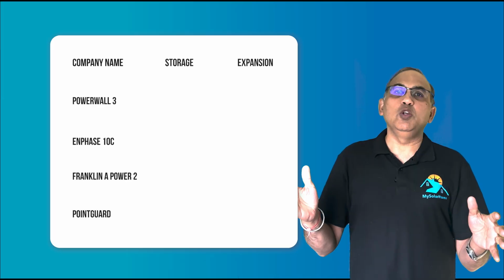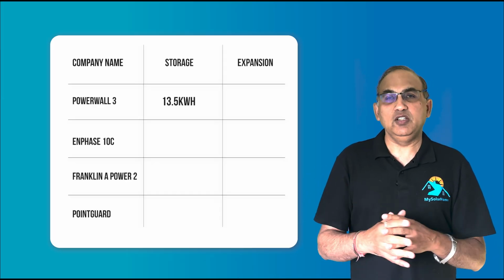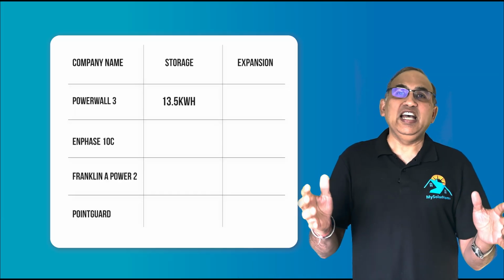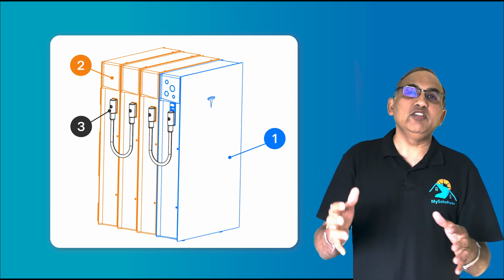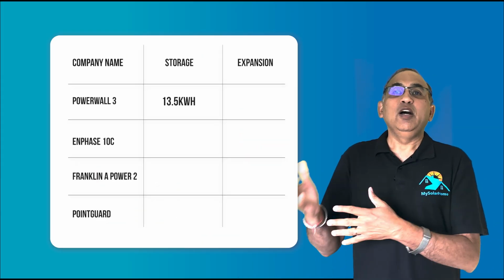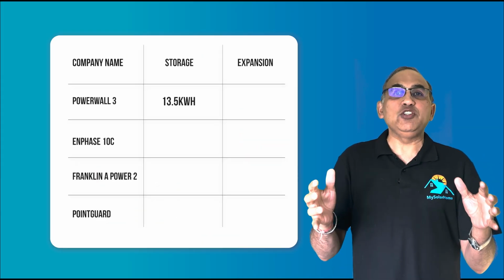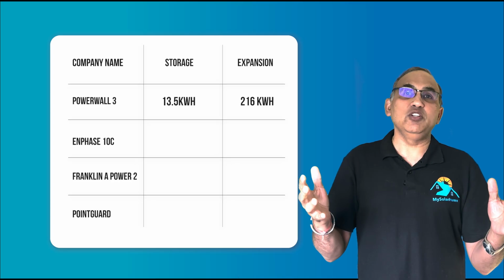The Tesla Powerwall 3 has 13.5 kilowatt hours of usable energy per unit. They have up to 3 expansion packs per Powerwall. So with one Powerwall, you can add 3 expansion packs and go up to 54 kilowatt hours. Now the inverter, when you add expansion packs, stays at the fixed 11.5 kW per unit. But you could add more Powerwalls. You could then go up to 216 kilowatt hours with 4 Powerwalls and 3 expansion units per each.